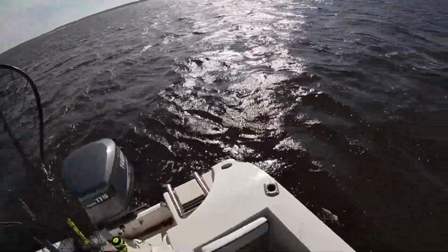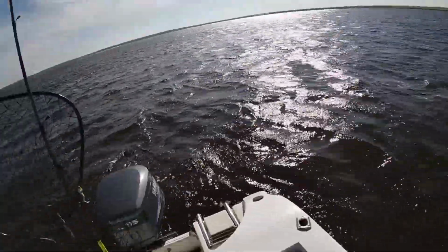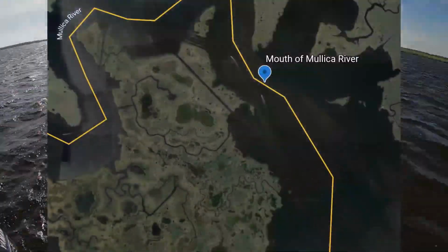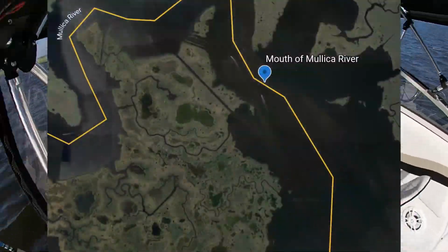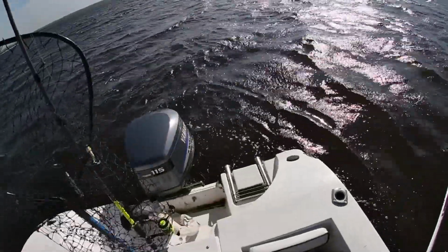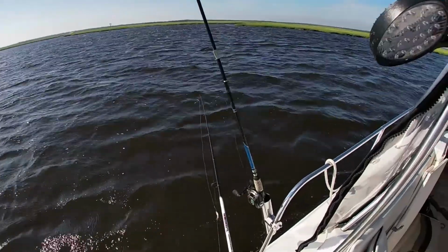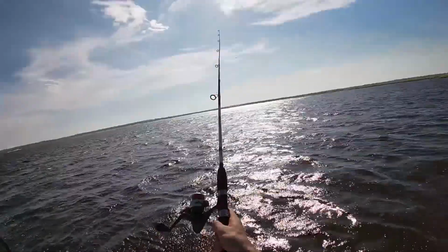So we're about 20 minutes in, and we're right at the mouth of the Mullica River, where it enters the Great Bay. You want to be very cautious of the tides here. The current and the swell in this area can be very dangerous. Luckily, the water was very calm today.